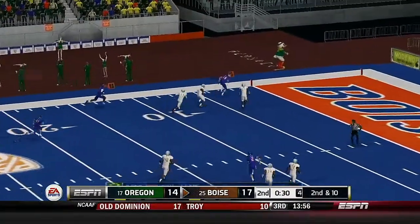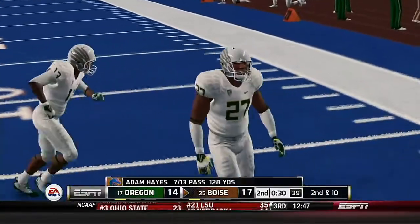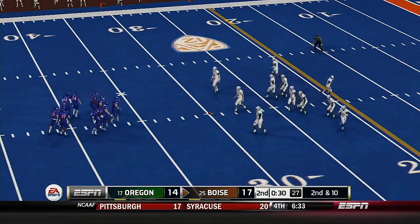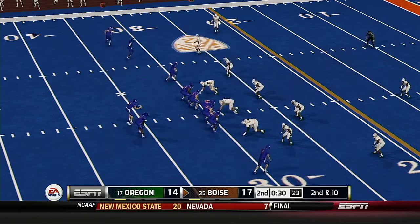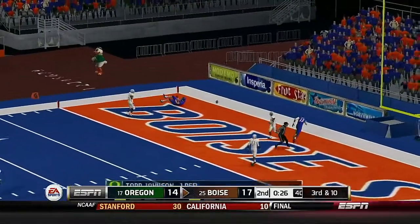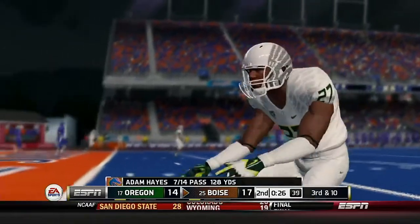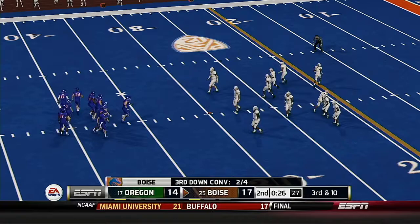He passes it. He almost had it, but it's incomplete. It can be tough making a play on the ball sometimes, but that's probably a pick he should have made. That makes it second and 10. This one's going deep to the end zone. Can't connect. Number 34 was the intended receiver on the play. Third down, and they need to get it down to the 20.